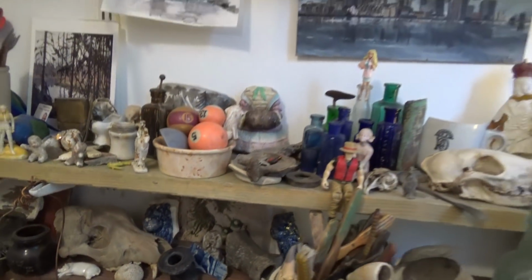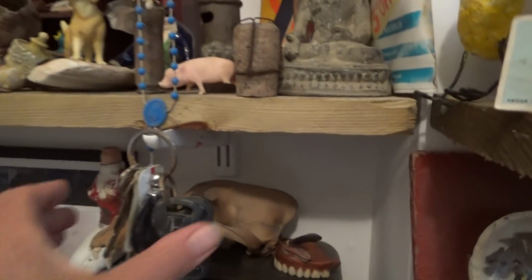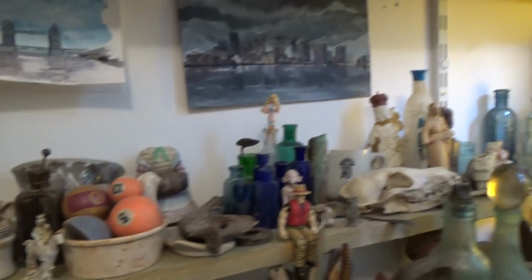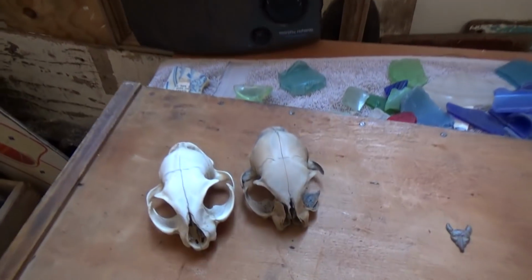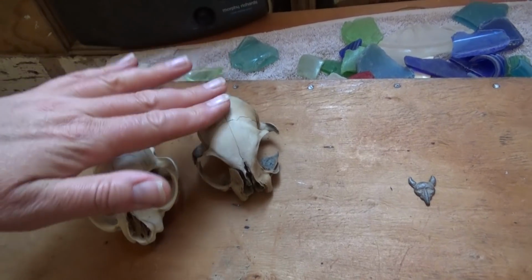Gosh, actually I didn't realise quite how many skulls I had. So I think, oh, there's another one over here, look. Another dog skull. So yeah, a few skulls for the skull collection, and indeed this is the one that was in today's video.